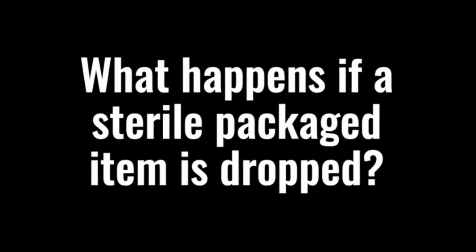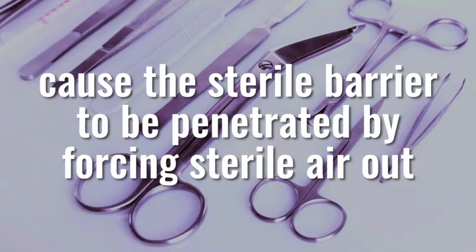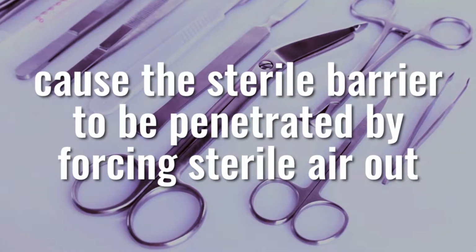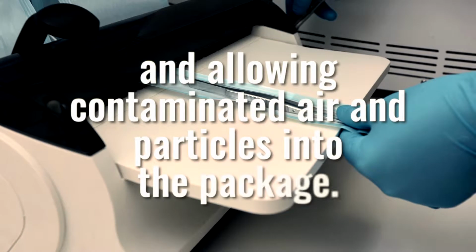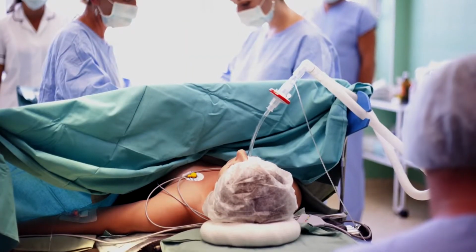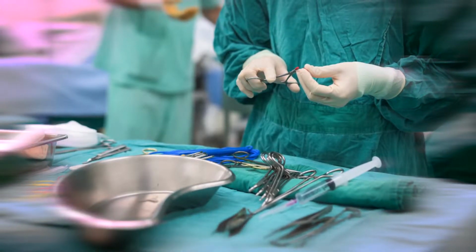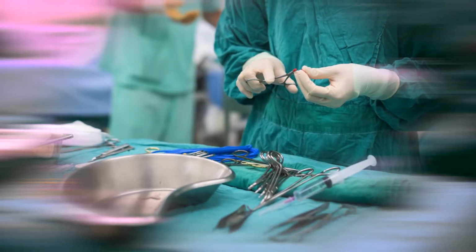What happens if a sterile packaged item is dropped? The impact can cause the sterile barrier to be penetrated by forcing sterile air out and allowing contaminated air and particles into the package. Infection control involves many other considerations. Sterility is essential to the patient's safety. If the surgical environment is modified, the patient can become vulnerable to serious disease.